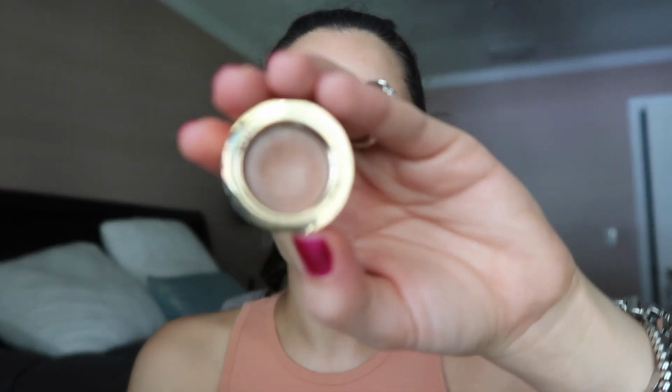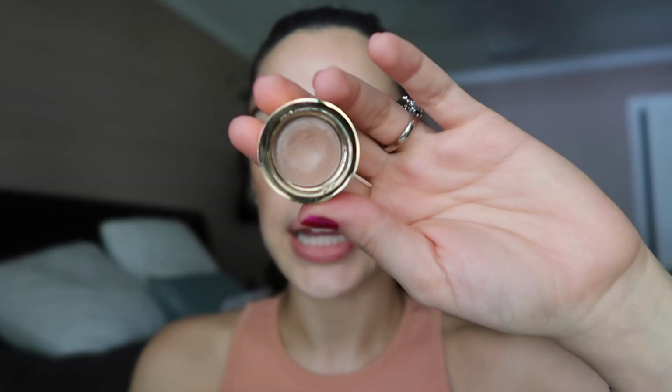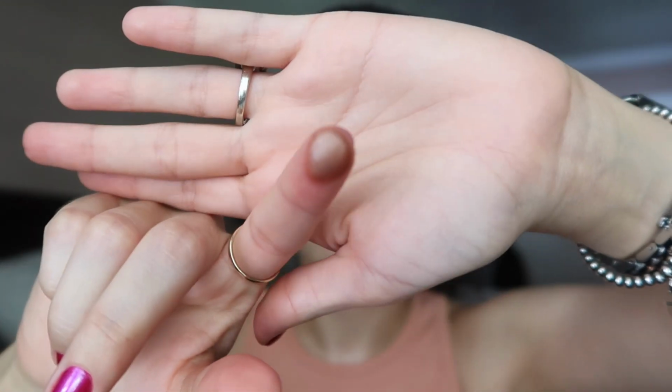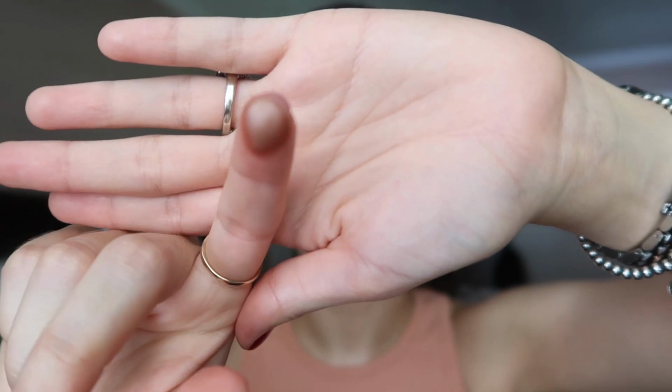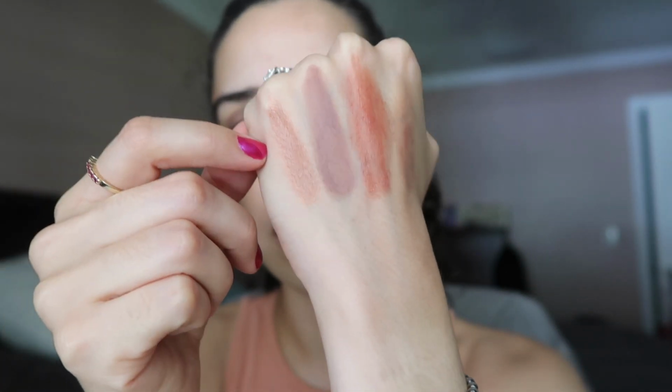Tabak is this beautiful gold shade, and it has this copper shift. Let me get a finger swatch of this for you. Look at that. That color is stunning. I'm gonna put it next to Social, and you would think that these two shades wouldn't do well together, but they do. Isn't that gorgeous?